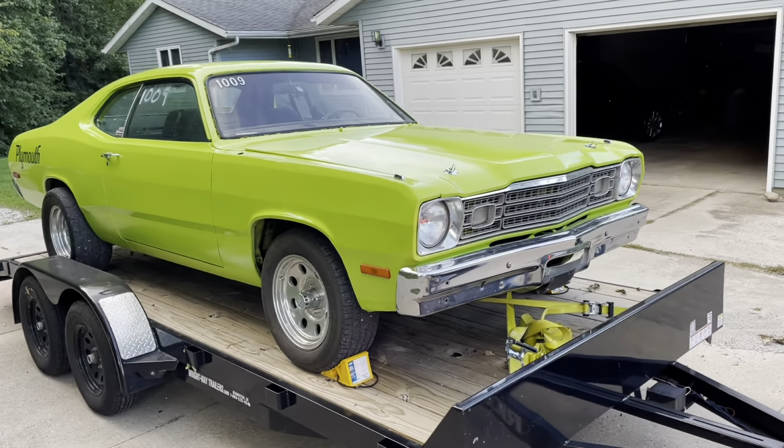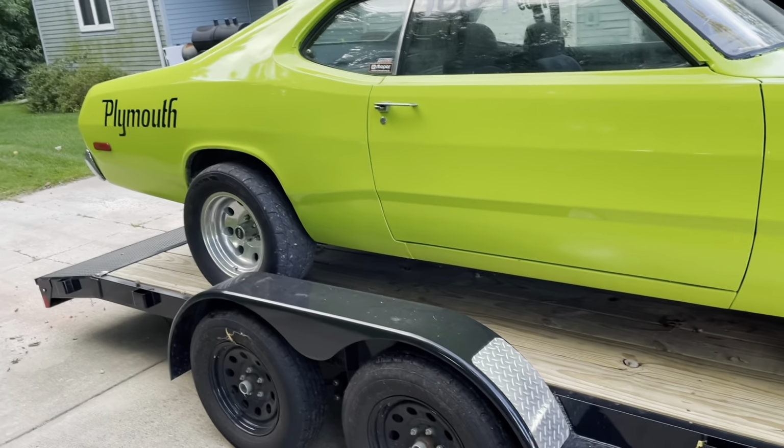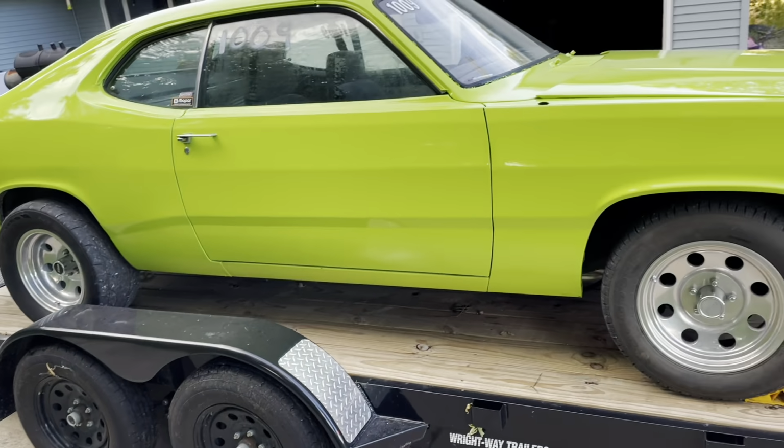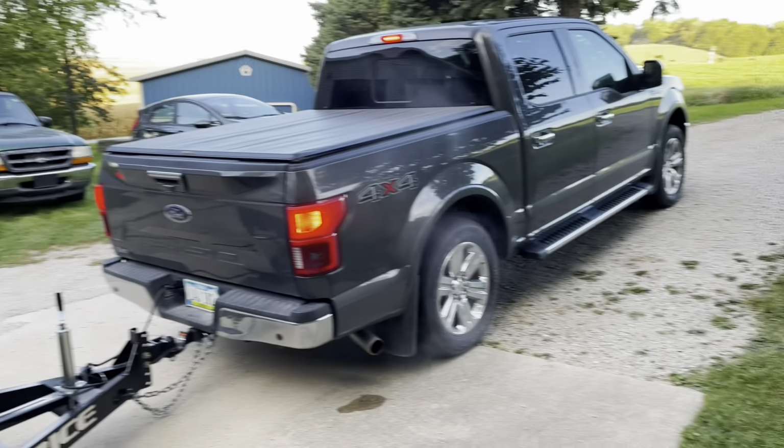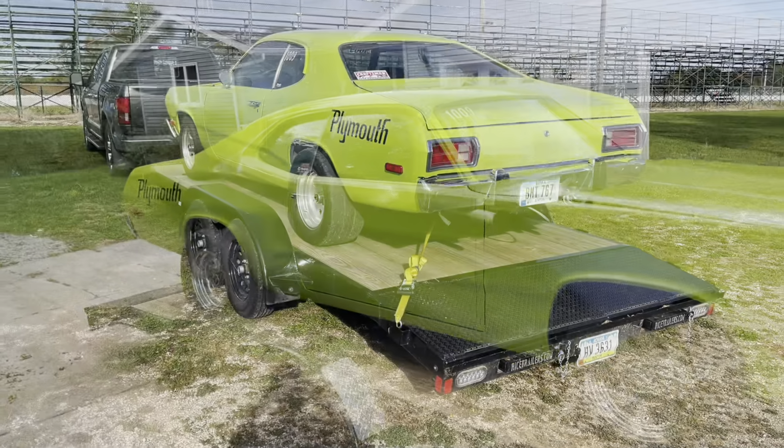All right, we're all loaded up, strapped down, ready to roll. Car's looking really good on those lowering blocks. But yeah, we'll go see at the track and hopefully we can make some good passes today.